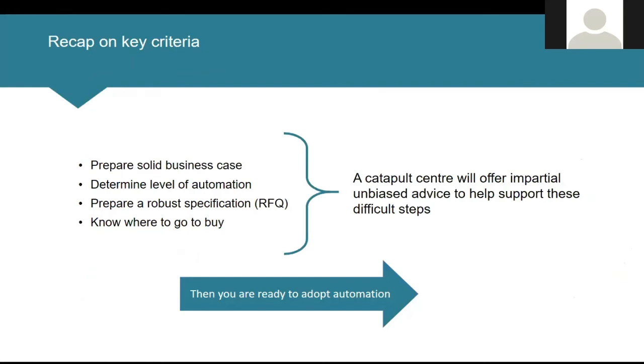So to recap on the key criteria to adopt automation: prepare a solid business case first and foremost, and determine from the business case the right level of automation. Again, this is driven by the return on investment. Prepare a robust specification, key, and know which integrators are right for you. The MTC, or any other customer centre for that matter, can offer unbiased advice to support these steps. And once they are done, you are ready to adopt automation. Thank you very much for listening, and I'm happy to take any questions.